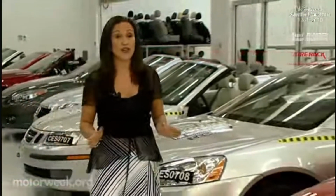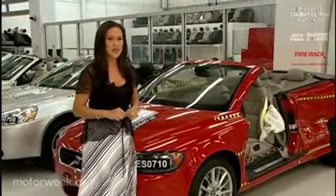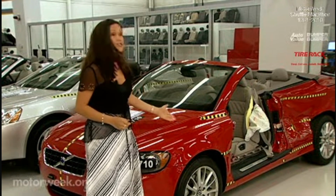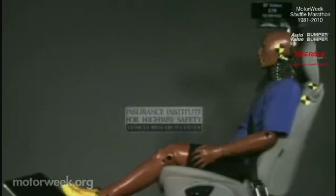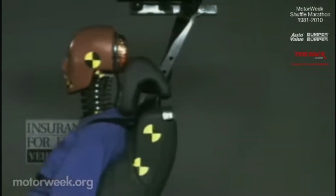While the convertibles fared pretty well in the front offset and the side impact crash tests, the results weren't so favorable in the rear impact crash test. In fact, only 2 out of 10 convertibles tested received a good rating. Those cars were the Saab 9-3 and the Volvo C70. Both of these vehicles are equipped with active front seat head restraints that provide added protection against whiplash. The idea of a head restraint is that when you're hit from behind, your car starts moving forward, you start moving forward, and if there isn't support for the head and neck, your head sort of gets left behind.